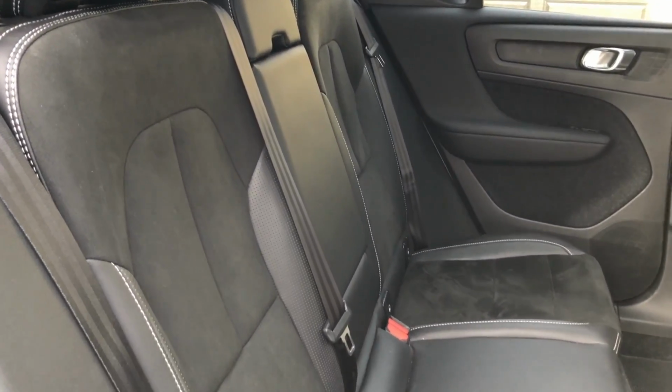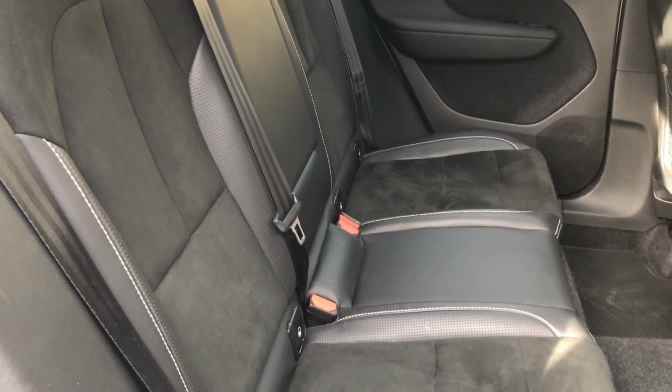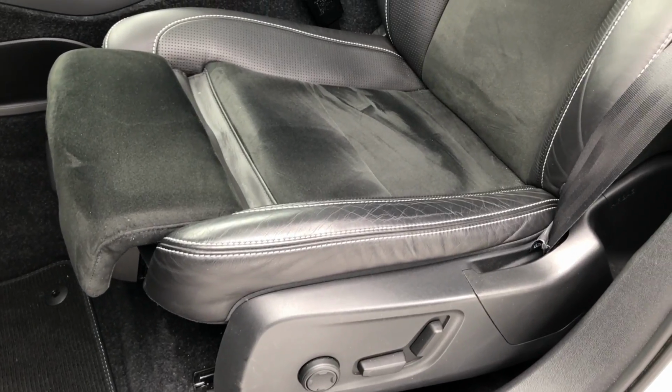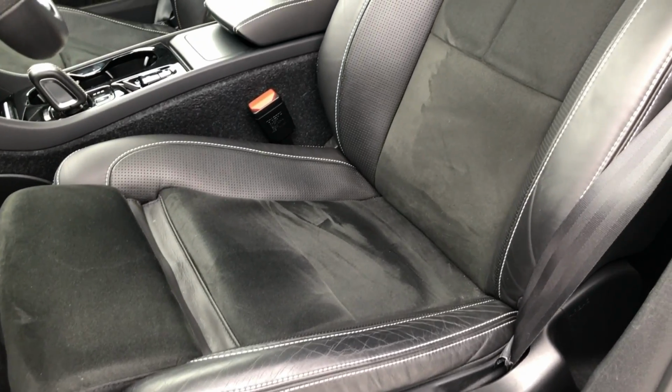You've got good support on the back and the bottom though, because this is the R-Design, it's the sportier model. You can pull out the leg extenders. You do have lumbar support, 2 driver memory options as well.